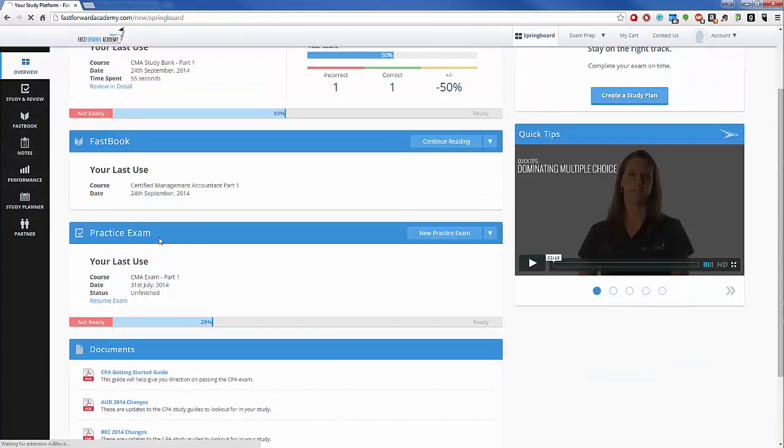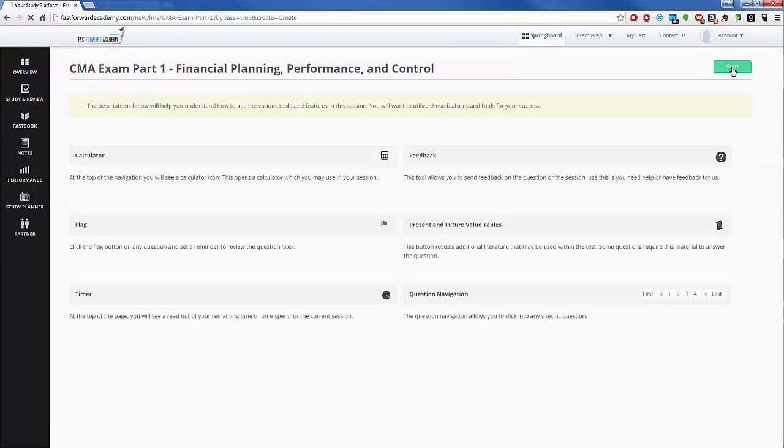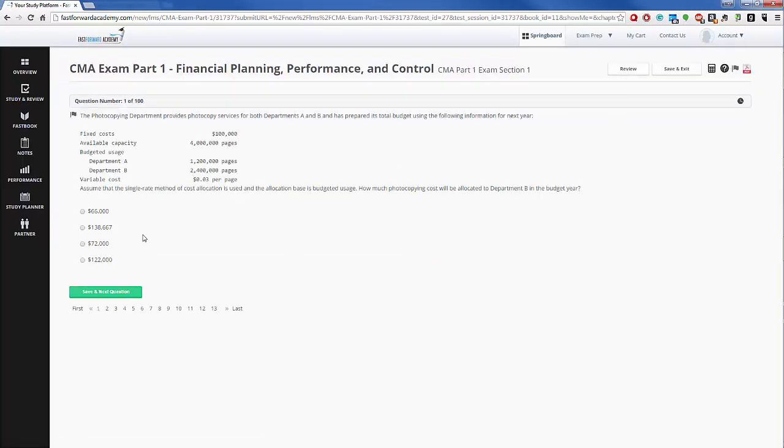Okay, so let's take a look at a practice exam. Again, it doesn't look exactly like what you'll see on the actual CMA exam, so you might want to watch a couple sample videos of what the software looks like that the IMA offers you at the Prometric Center. But the questions and everything are similar to what you'll see on the actual exam.